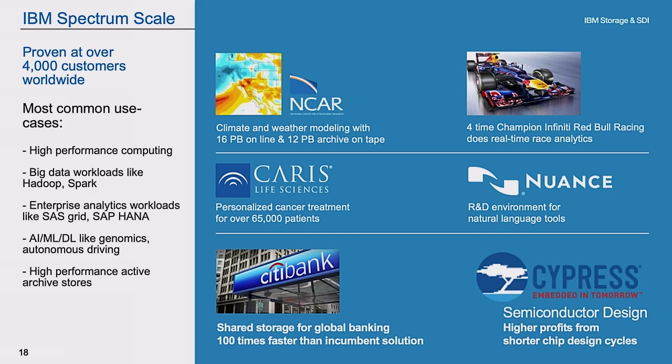You see it in terms of being highly performant with Citibank, where when they moved to our ESS-based shared storage solution, they improved their performance 100 times, not 100%, but 100 times. So that's pretty good. I think it's pretty good.